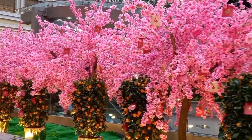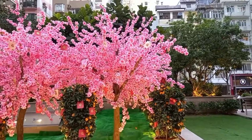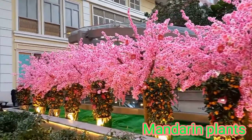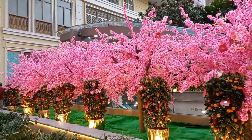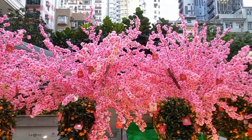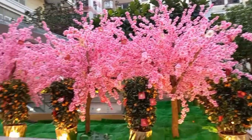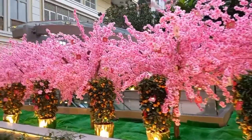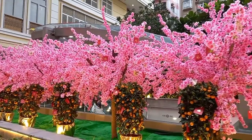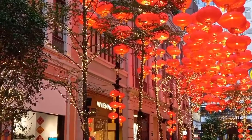If you notice, they have red packets hanging on the mandarin plants, everywhere that you can see the mandarin plants. It's lucky, they said. They believe it's lucky, and the Chinese people also give it to relatives and friends as a symbol of luck for everyone, giving and receiving.